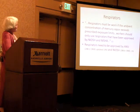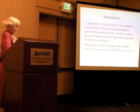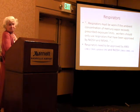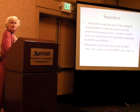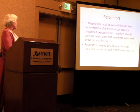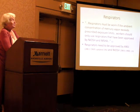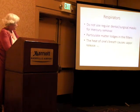As far as respirators, they must be worn. This is NIOSH regulations and OSHA, if the ambient concentration of vapor exceeds the prescribed exposure limits, which you can see they do. Dental offices are really profound violators of these rules. They've just gotten away with it. Workers should only use respirators that have been approved by NIOSH and MSHA. They also need to be ANSI certified, and as the issues start coming forward, and I think over time they will, they're going to increase the regulations there as well.